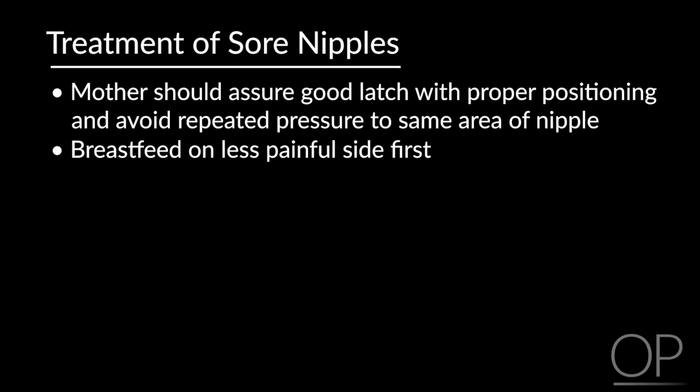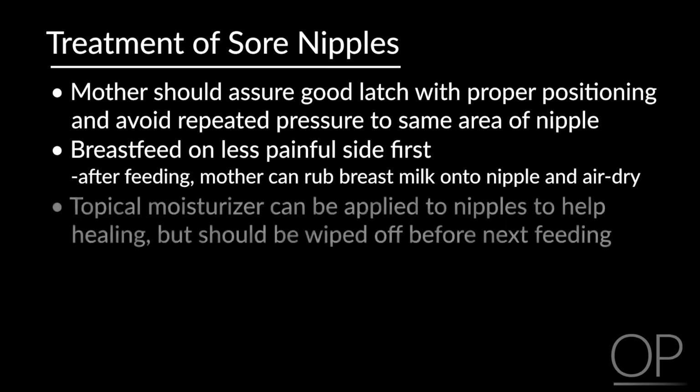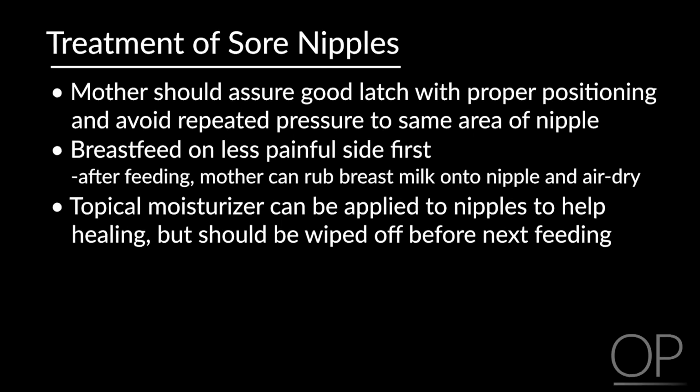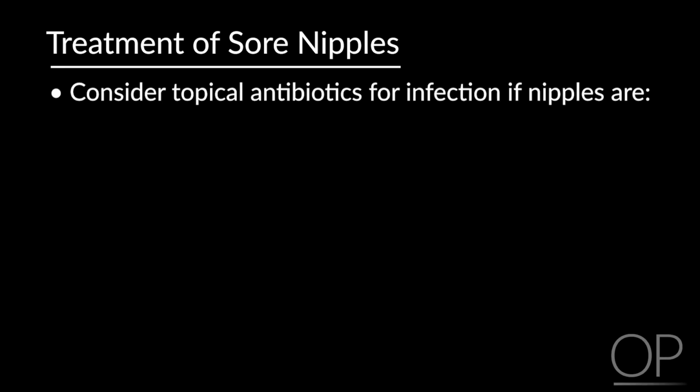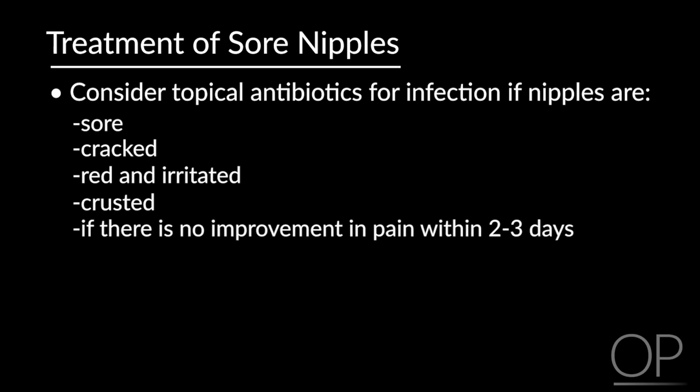After feeding, the mother can rub breast milk onto the nipple and let it air dry. Topical moisturizer can be applied to the nipple to help healing, but should be wiped off before the next feeding. Consider topical antibiotics for infection if nipples are sore, cracked, red, irritated, crusted, or if there is no improvement in pain within 2 to 3 days.